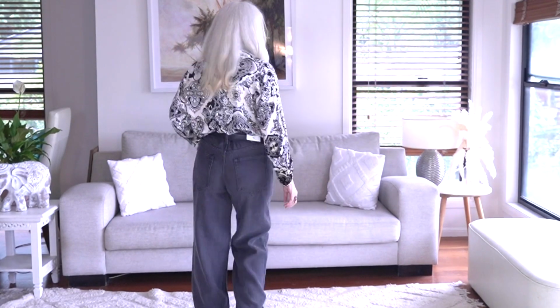This is a timeless sort of blouse, and obviously it's going to go fantastic with black. This shirt would be absolutely perfect for going to the office or going to work. Now the jeans, wow, I'm so disappointed.